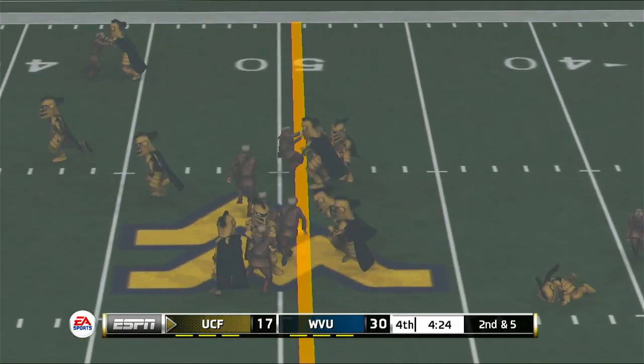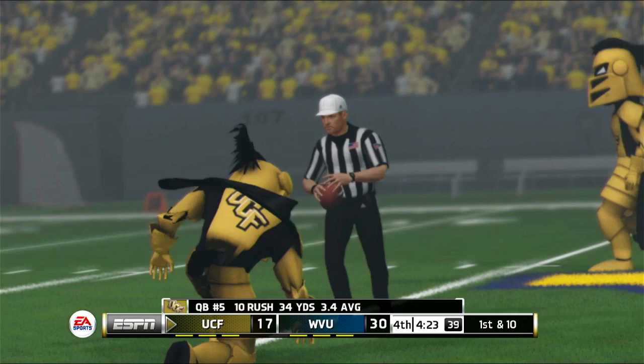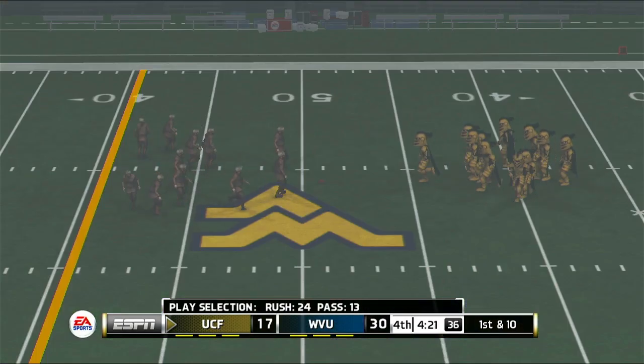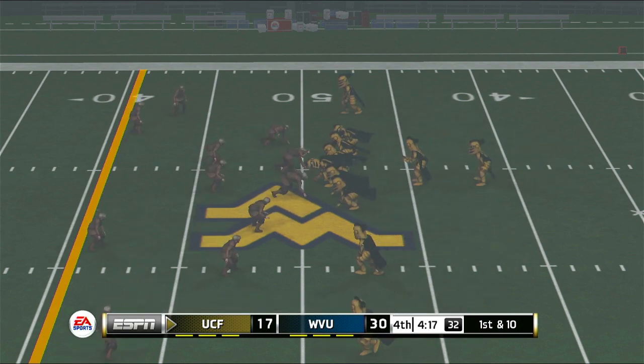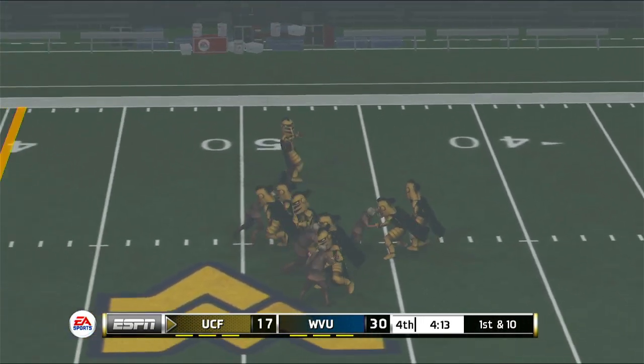He might have a chance. So the option keeper will get him a first down. It's a very well executed option play. The blocking was there, and the quarterback made the correct decision to keep it himself and get the first down. Let's go, D. From their own 49-yard line, first down.